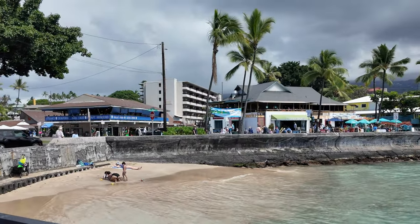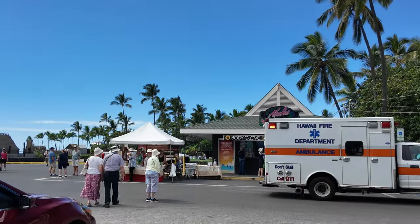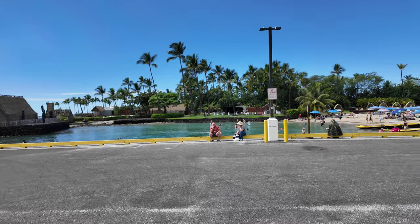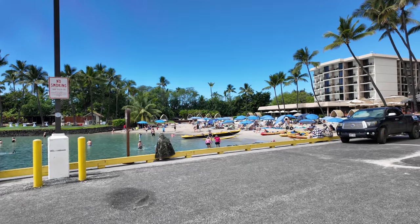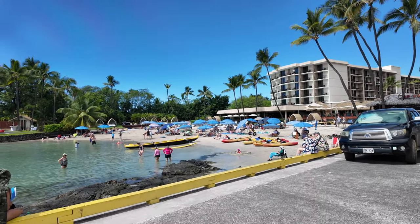There is a little beach off to the right and a bigger beach off to the left. And this is the resort beach, but all beaches in Hawaii are public. So you are welcome to come and spend as much time here as you like. And you can use their facilities. So it makes it for a great day at the beach.